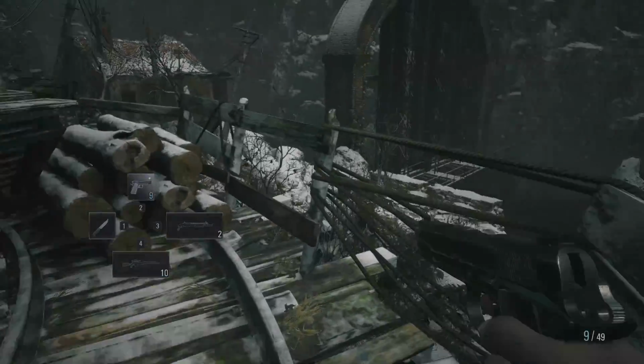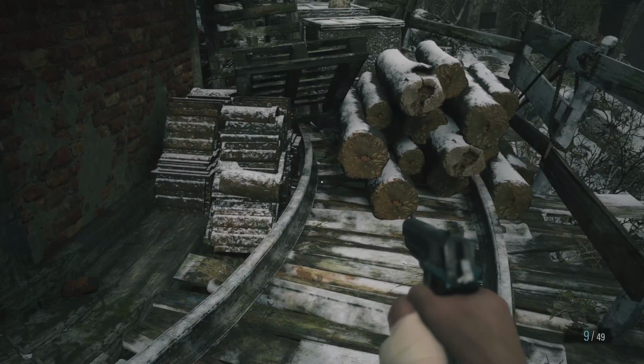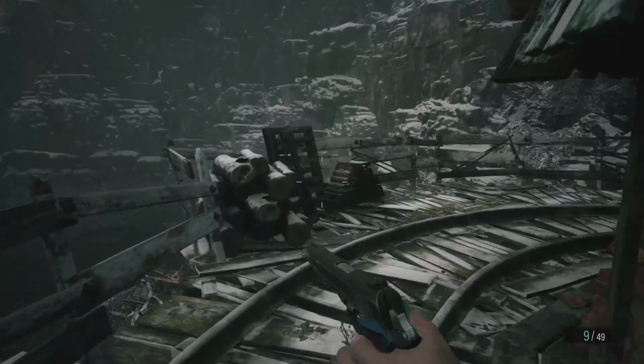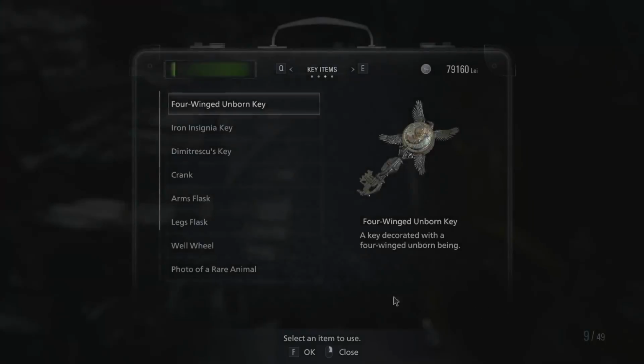Now when you do get here to look at the reservoir, right here where I'm pointing is going to be another goat of warding. So don't forget to grab him before you take off. And now we'll finally use the new crank and get the hell out of here.